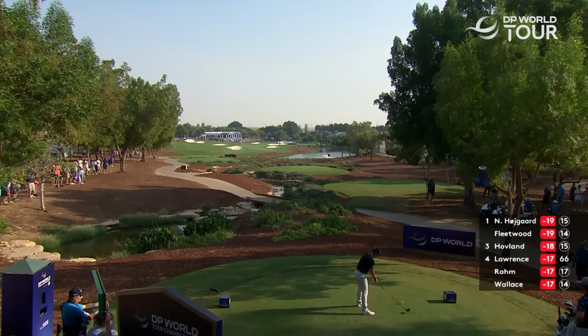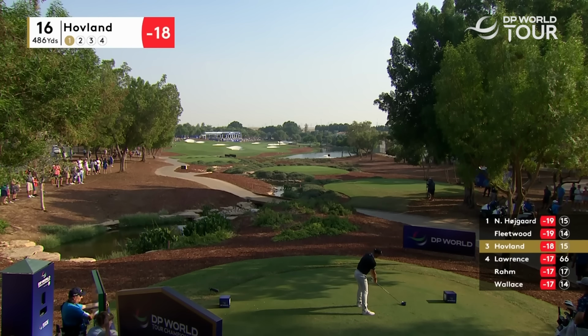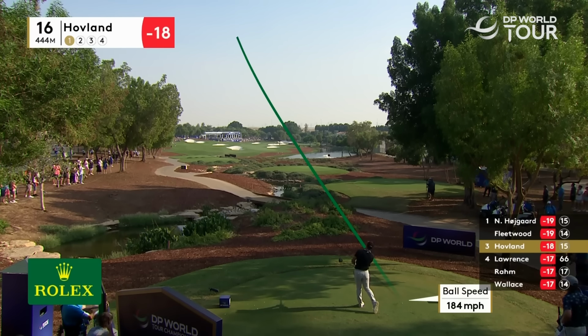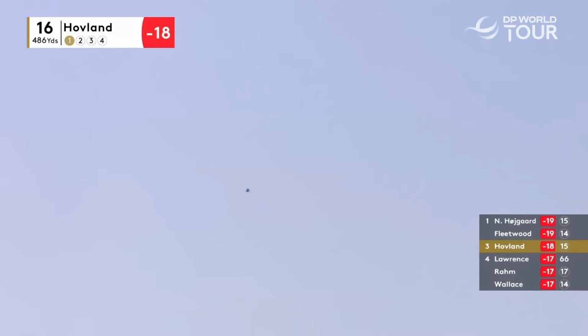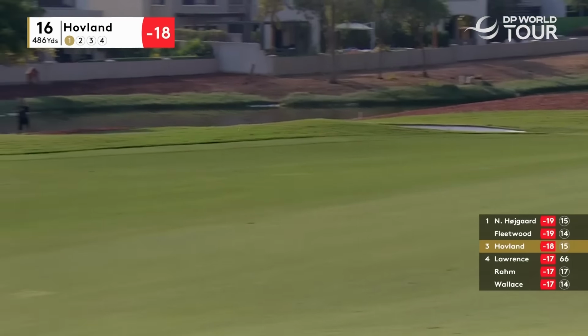Hovland. Yeah, with the driver, he's got to avoid that middle bunker. I don't think he can carry it, so he can aim at it. Try and cut it off down the right. Oh, I think he likes it. Yep. Tees up. Oh, happy days.